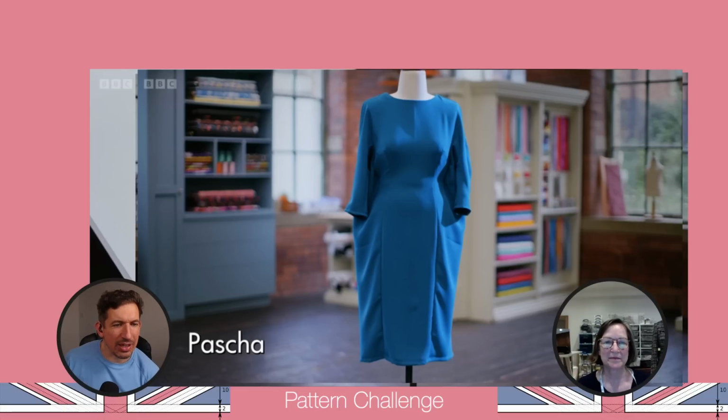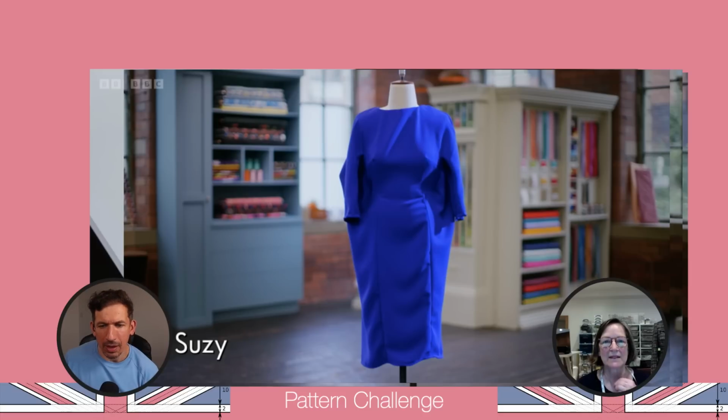And then let's look at Susie's. Actually, Susie doesn't have much of that at all. She's only got one, maybe there. But they are in the most complicated pattern that perhaps we've seen in the pattern challenge. And to do all those and the engineering idea of the belt bit underneath too, I'd be like, you've lost me. I'd be in a corner probably just rocking.